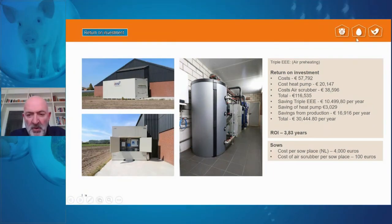So by way of a little bit of proof of how this might work, this is a typical farm in the Netherlands. I think it's 400 sows. The cost of the system was, well, 116,000 euros. And then the savings in terms of energy saving a year was about 10,000, and an extra 10,000 because this farmer was using a heat pump, I think it was for heating his delta tubes. And then savings in production in terms of feed improvement, lowering of mortality, etc., was around 16,000 a year.